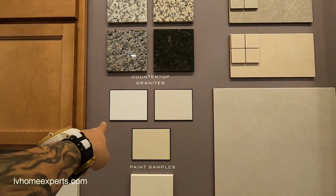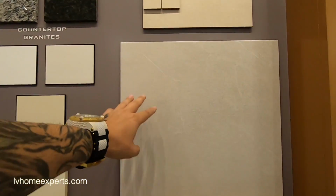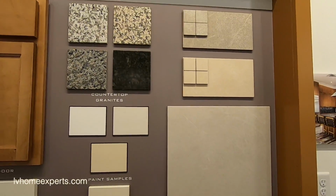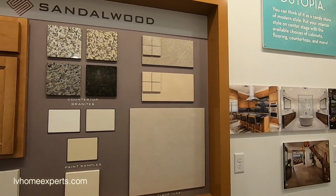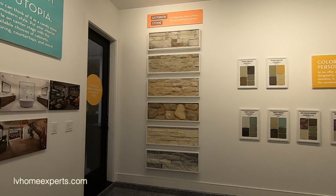So now we have color paint schemes. Here is your baseboards. Here's your 18 by 18 porcelain tile. Normally that's just in the wet areas, and that should go in the bathrooms too as well. So that is pretty much it. Kind of show you what is standard.